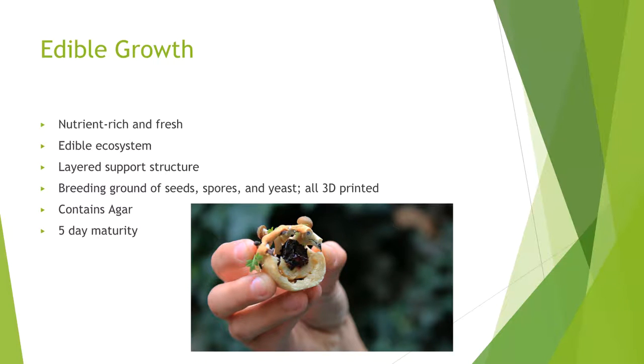So I'll just delve into some of the details that she went over and some of which that she didn't talk about. But so everything's produced, and all of it is done through the 3D printer, and it's very nutrient rich, and it's all fresh. This is an edible ecosystem that will flourish in any condition or environment. And in 5 days, the plants and fungi mature, and the yeast ferments the solid inside into a liquid.